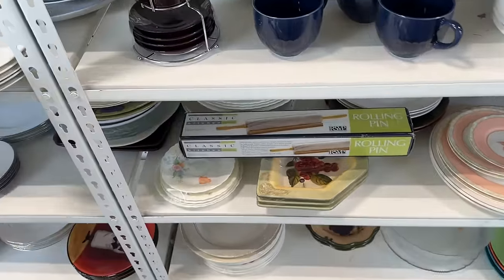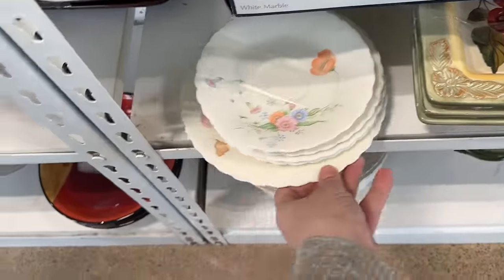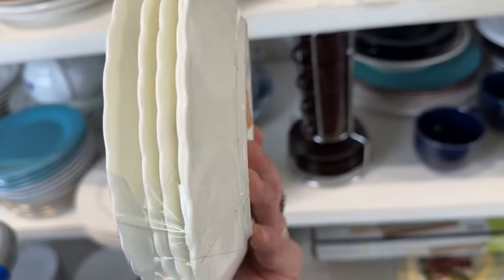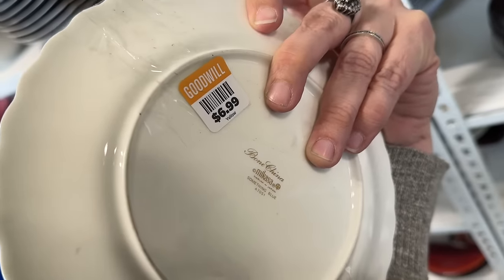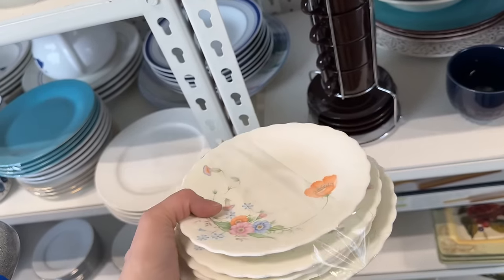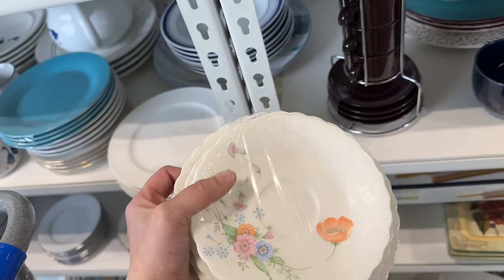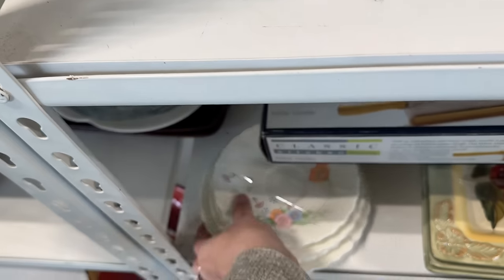Ooh, these are pretty. That is so pretty. I can't tell what's in this set. Gorgeous though. Moonshine and Mikasa something blue. Cute. Those are bread plates there. I like them. Pretty colors for spring. Not for seven, though.